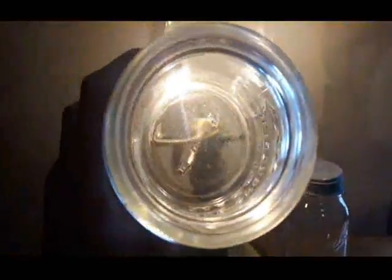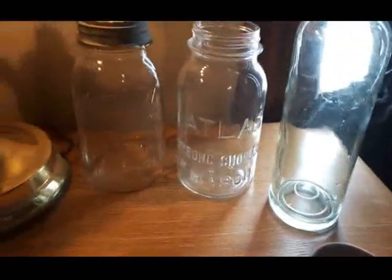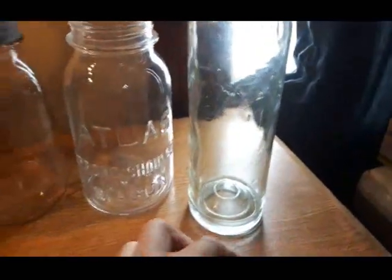That cleaned up nice. I know they say they didn't use manganese generally until after 1915, but to me that looks like it's got a purplish or pinkish tint to it. I don't know. Might be just me. I'll leave them in the sun and see what happens.